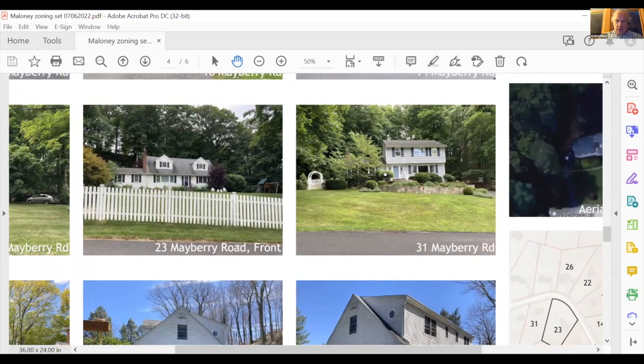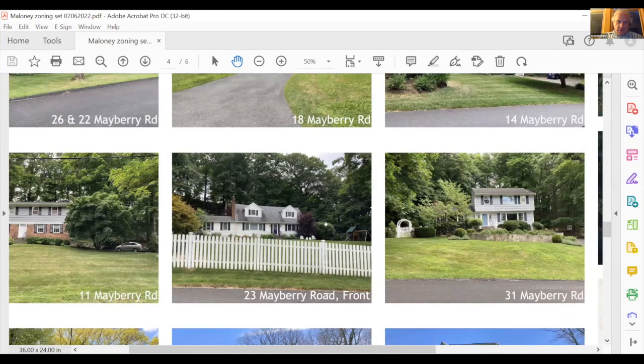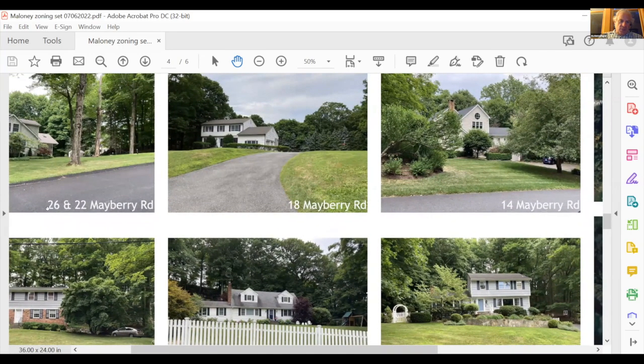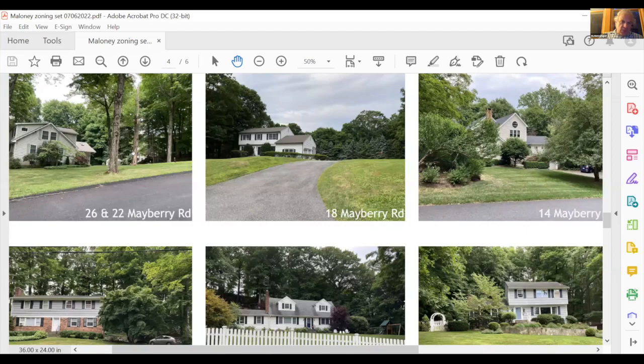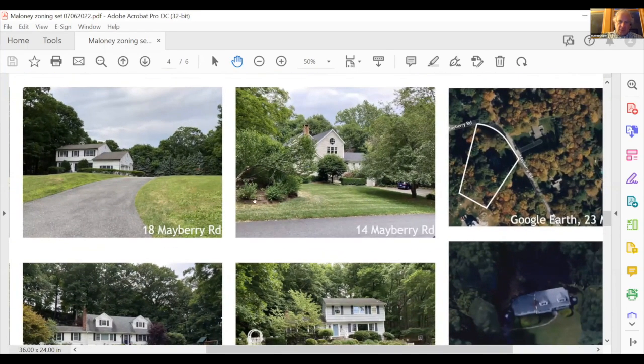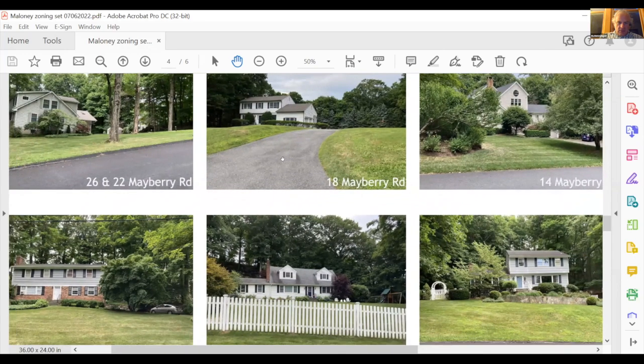Here are some of the neighbors. They're actually arranged the way they exist in space. So 11 Mayberry is to the left of this house, 31 is to the right, and then 18 is across the street, and 26 and 22 are across the street to the left. 22 is way back here. That's actually the next neighbor over, but you can hardly see it from the road. So this is 26, which is actually 2 houses over. And then on the other side across the street to the right is 14 Mayberry. So they're all similar. Some have been rebuilt a little bit. They're all 1950s sort of capes and raised ranch / colonial.